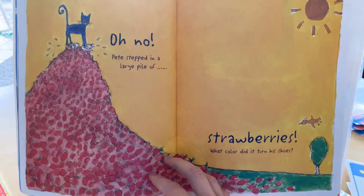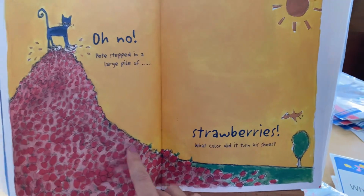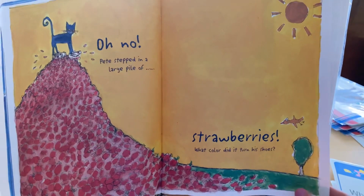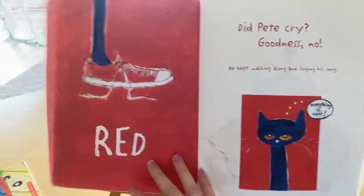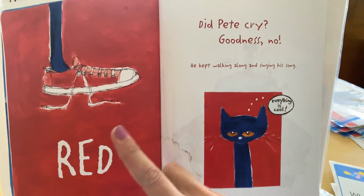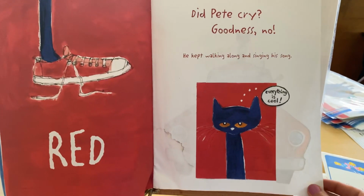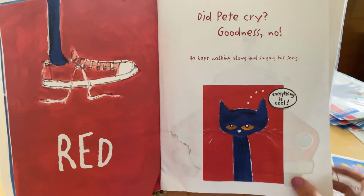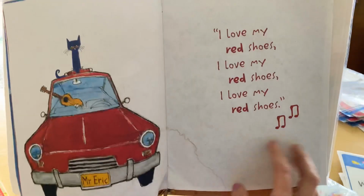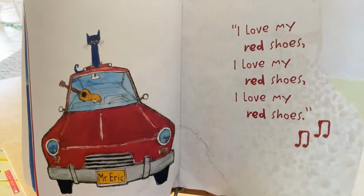Oh no. Pete stepped in a large pile of strawberries. What color did it turn his shoes? Red! Did Pete cry? Goodness, no. He kept walking along, singing his song. Everything's cool. I love my red shoes.